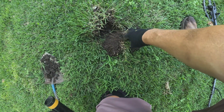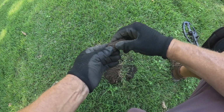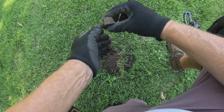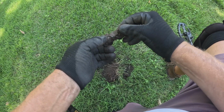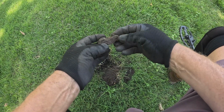Got a really strong 31. Thought for sure it was a pull tab or a piece of aluminum. And we have a toy truck. Look here, I'm already breaking the wheels off.